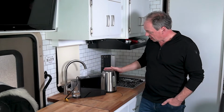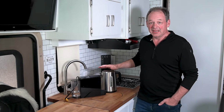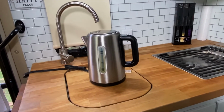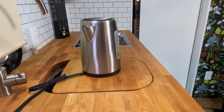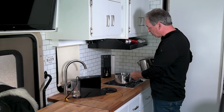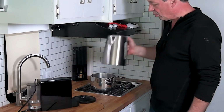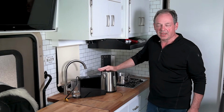Next to that, we've got our little kettle. This is actually just a standard Amazon brand kettle. It's turned out to be about the right size. I think this takes just over 1 3/4 liters. It works really well, and one of the things that we often do is if I'm heating water for a pot, I don't typically use the propane to bring it to the boil. I will boil water in the kettle and then just use that hot water right out of the kettle. It saves on time and propane.